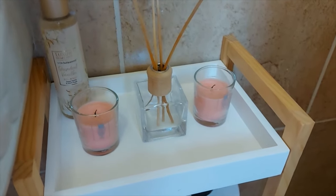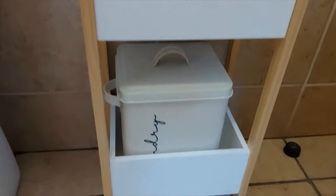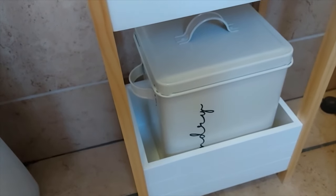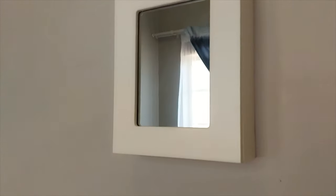I need to buy a new one. And that's just the room mist, and just my toilet papers. And here's the laundry decanter, which I bought from Mr. Price Home for 160. And up here is just the mirror.